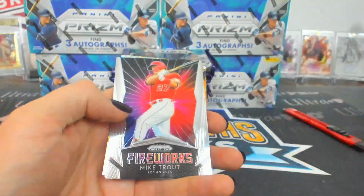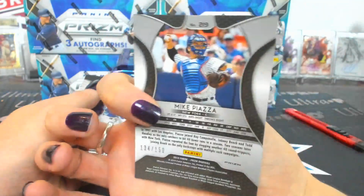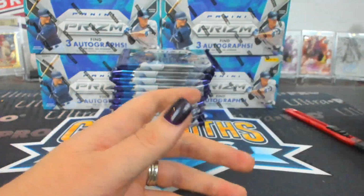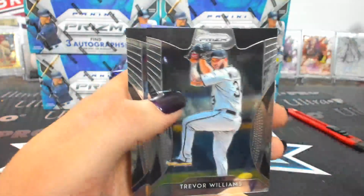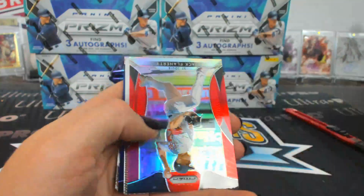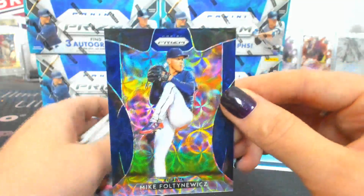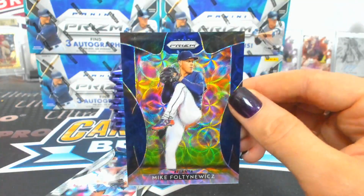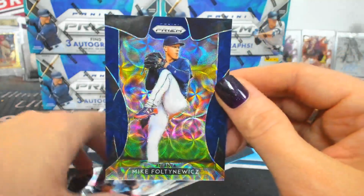Blue Cano, fireworks. Orange Donut Circles Piazza to 150. Flaherty Prizm. Stargazing. Ooh. I forgot what those were called. Navy Blue Kaleidoscope. Fulty, 5 of 35, Atlanta Hippie. Navy Blue Kaleidoscope.